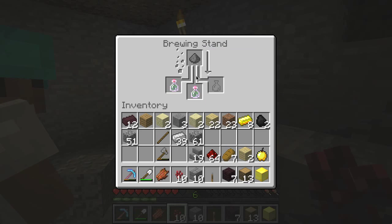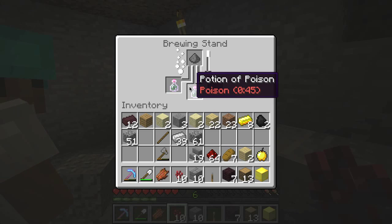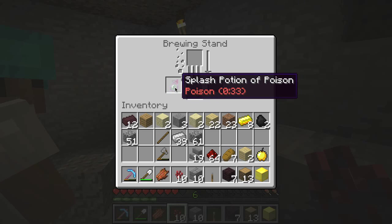So if you put gunpowder in that, it will turn these potions of poison into splash potions. So we can throw them at people, can't we? Not people. Let's make that absolutely clear. We're not throwing things at people. What are we throwing them at? Mobs. Spiders. So we could poison spiders and other things as well.